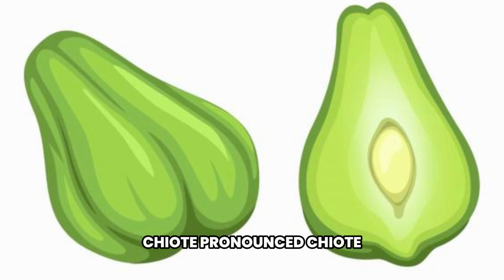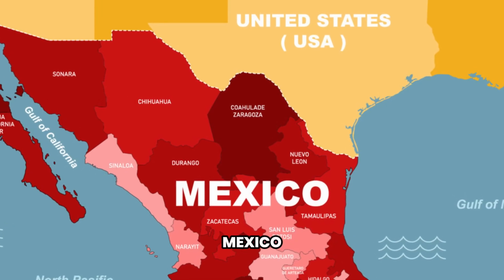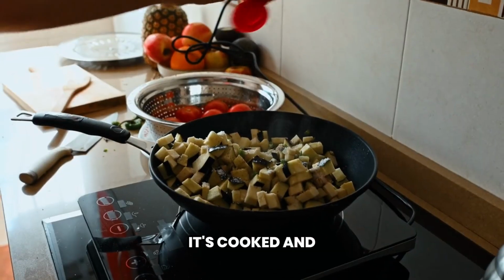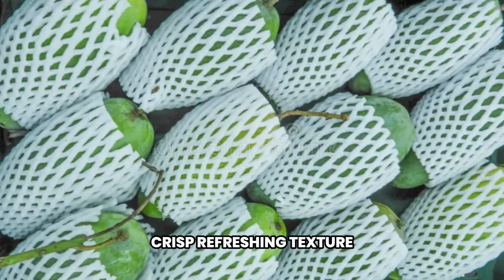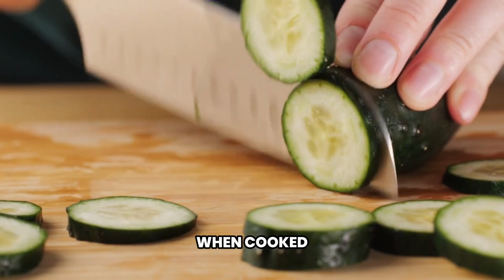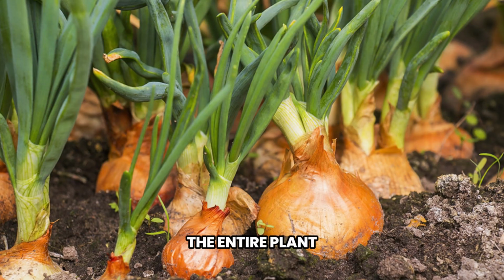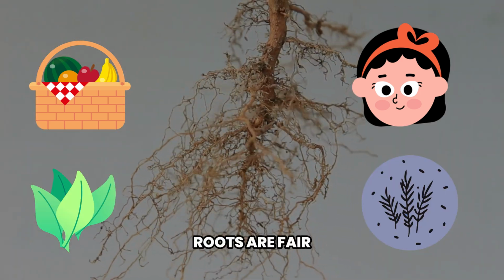Chayote, pronounced chayote, is a pear-shaped pale green squash originally from Mexico. Though it's technically a fruit, it's cooked and eaten like a veggie. Think of it as zucchini's quiet cousin. It has a crisp, refreshing texture when raw, and a mellow zucchini-like flavor when cooked. But here's the real kicker, the entire plant is edible. Yep, the fruit, skin, leaves, seeds, and even roots are fair game.